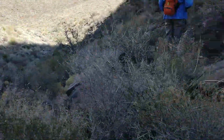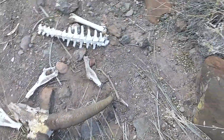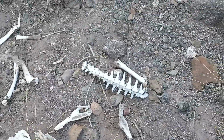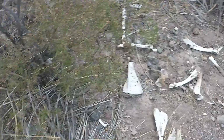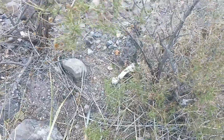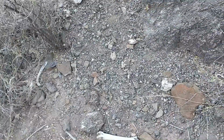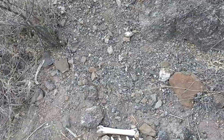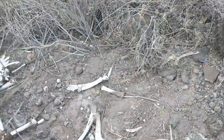But what's more interesting is that we came across a murder scene. I think that's a bighorn sheep. Got destroyed by something that just went to town on it here. So we got pieces of the mandible everywhere. Got some leg bones. Got the skull. And the spine still fused together, which is interesting. But yeah, pretty neat, the stuff you find here.